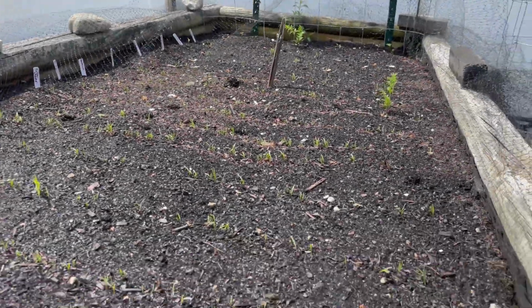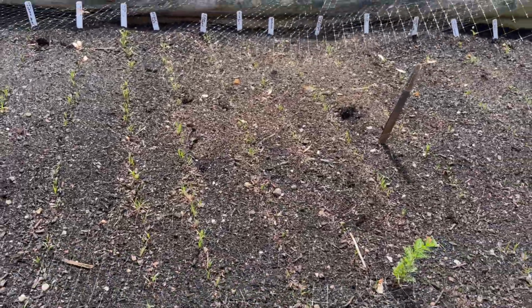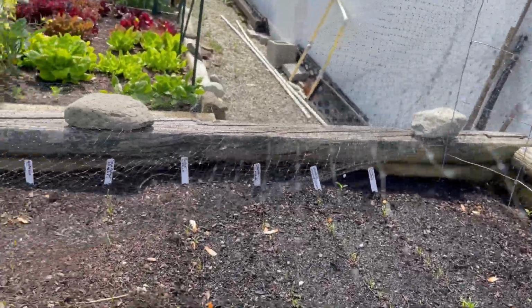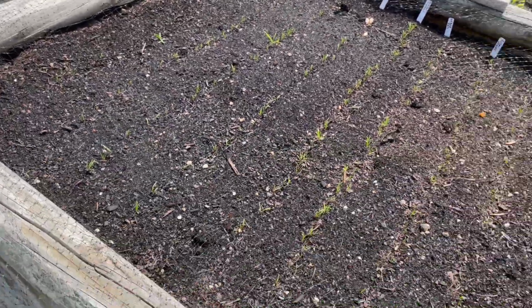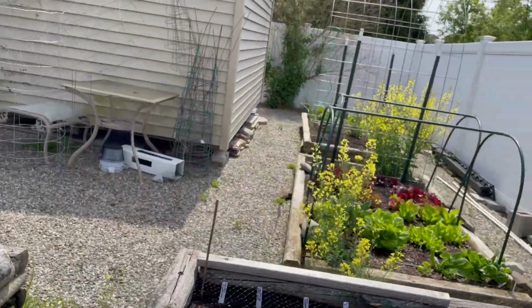Also, another thing that's very cool, when you come out and you put the hose on and you give everything a big drink and you see your carrots popping out. Can you see all these little carrot shoots? I think that my germination success for all of these varieties, you can see the little stakes back there, based on the way they're coming up, is in the 90%, if not closer to 100. Oh, it's so exciting.